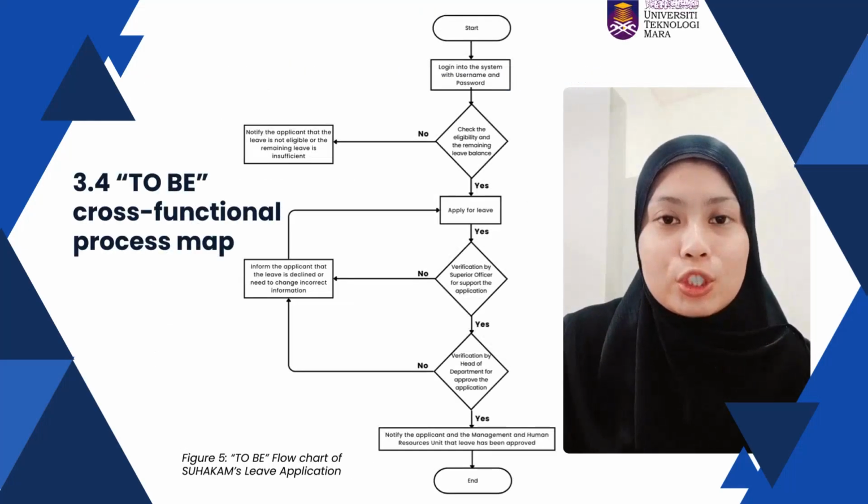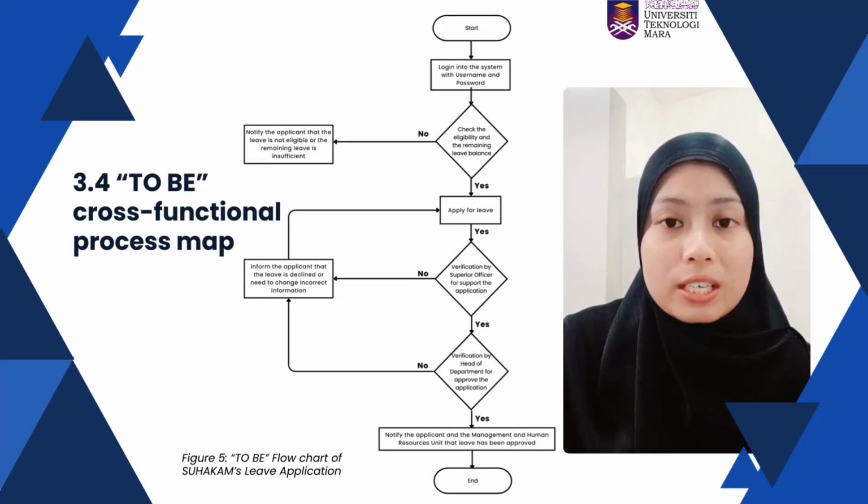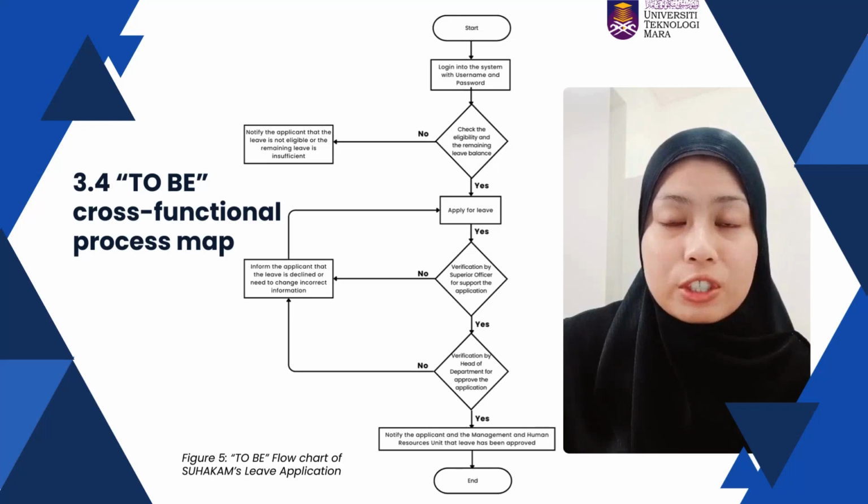So moving on to 3.4, the to-be cross-functional process map. Actually, this has been presented in detail by my friend Nur Shakira, so I'm just going to go through these cross-functional maps. As you can see in figure 5, this is the to-be flowchart of the Suhakam leave application.